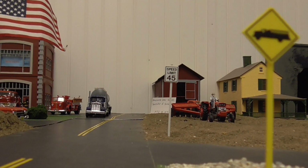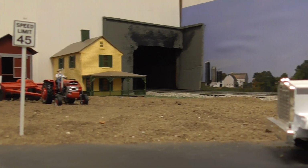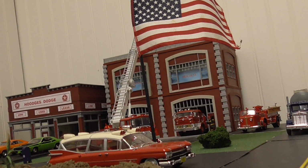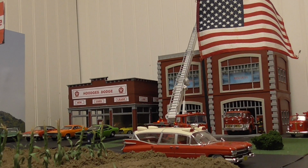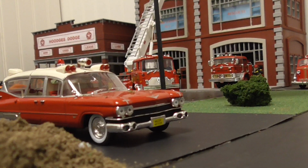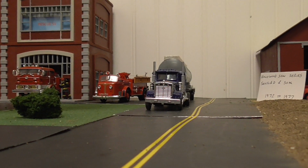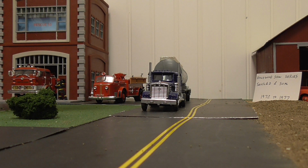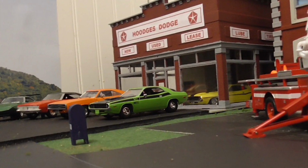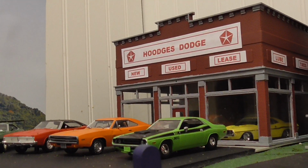Then we'll pass the sign here, we have the farmhouse to the right with a tractor plowing, and over here to the left we have, back it up here so we can see the flag, the local fire department and the Dodge dealership. We'll actually go down the road. We'll see the Dodge dealership here, and there's the antique fire truck that was restored by the fire department. And then there's Hodges Dodges, the local Dodge dealership. Always has some good stuff for sale.